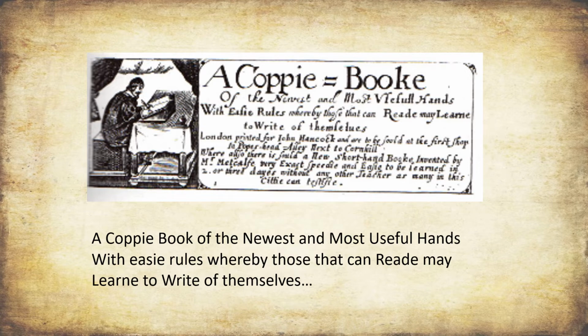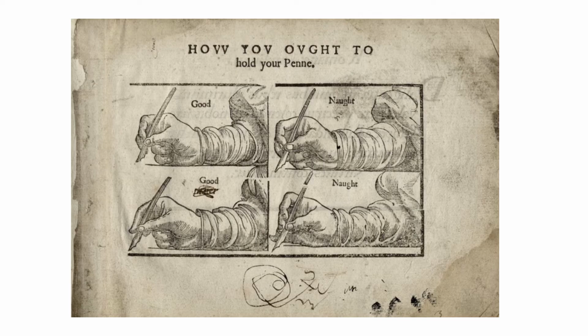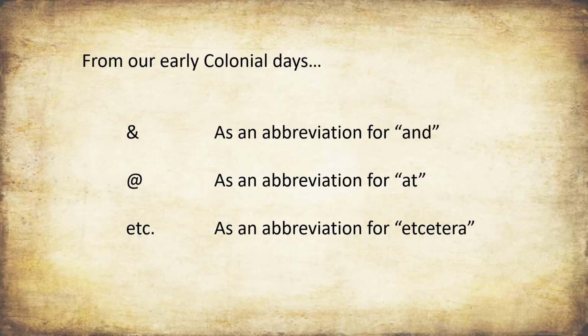Essentially, these were very much like what we used to use in elementary school, where the printed versions of the letters in their capital and lowercase form ran along the top with lines below to practice. Even with standardized copybooks, though, inconsistent combinations of script, abbreviations, and spelling emerged. Some of these abbreviations include things we still use today, including the ampersand symbol, the symbol for at, and the abbreviation for etc.